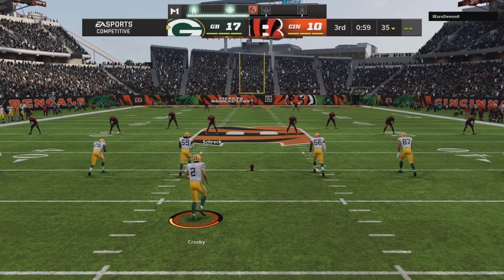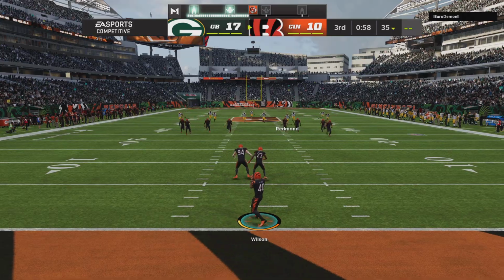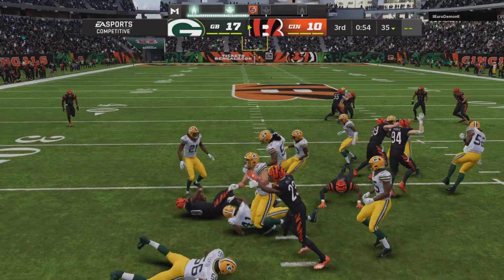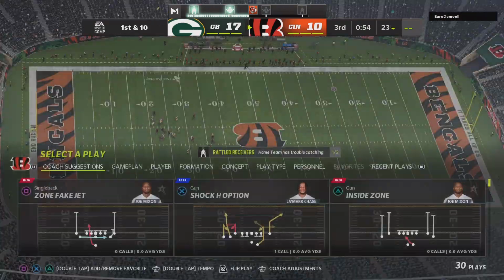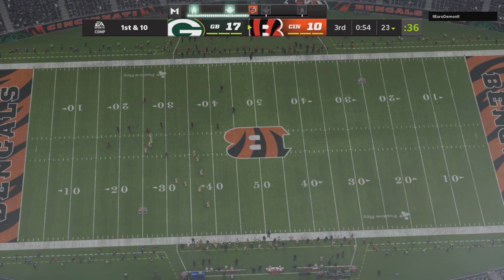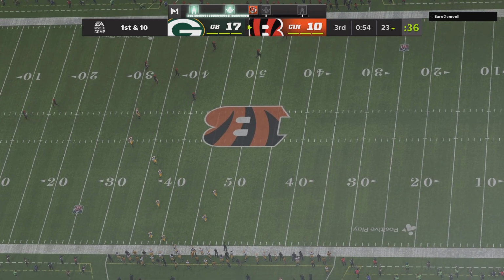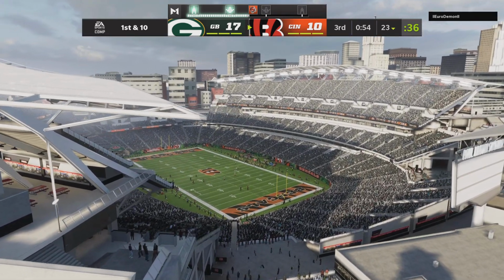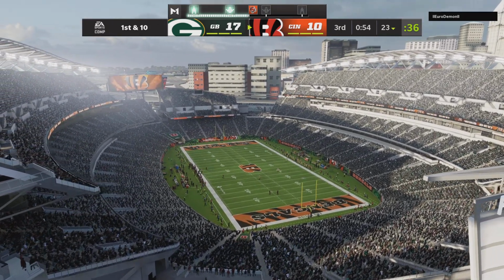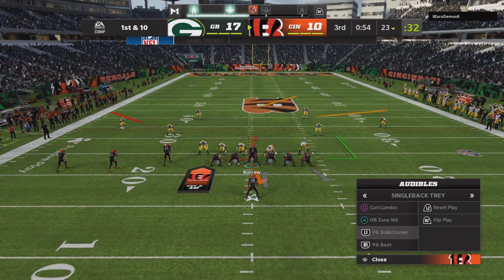Now after the touchdown, here's Crosby to kick it away. Brandon Wilson to return it. And makes it across the 20 as his guys will set up shop at the 23-yard line. At their own 23-yard line. The Cincy offense about ready to go here on their next drive.